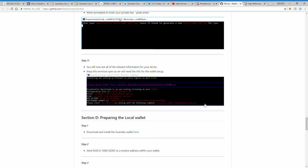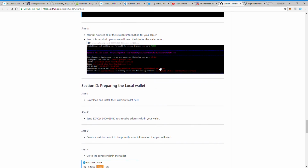all of this information. Now, this information right here from this point down to the bottom, I copy pasted into a text file so I could use the information later and keep that on hand.